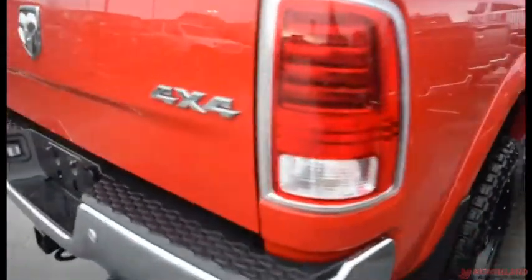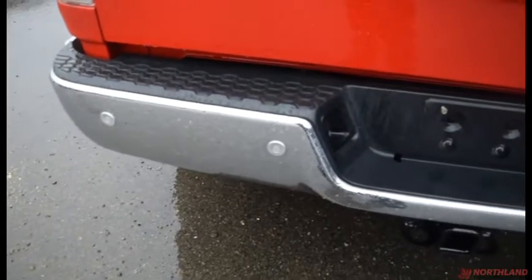You do also have heated exterior mirrors here in the chrome. They do fold up just like that. They are the tow mirrors. Lets you see even more. You do also have your running boards along the bottom. Coming around to the back, you got that 6-foot box back here. You got the 4x4 badging. Chrome bumper back here with your parking sensors. You do also have your backup camera right there.